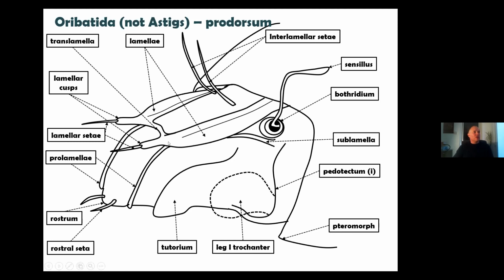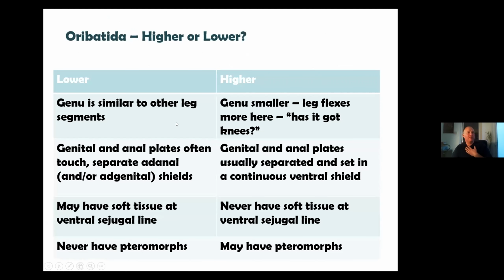The translamella is the thing that joins together the two lamella and is present in some groups. Again, important to distinguish Aurobatids in some groups. With the Aurobatidae, we tend to split them into higher or lower Aurobatids. In the lower Aurobatids, the knee segment is very similar to the other leg segments. It's kind of like a series of tubes. Whereas in the higher Aurobatids, the knee segment is much smaller and the leg flexes more.